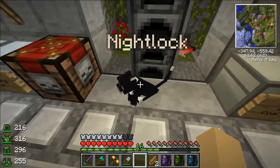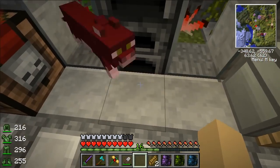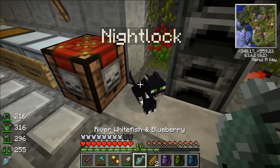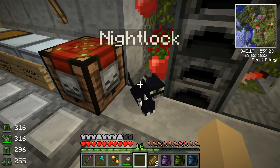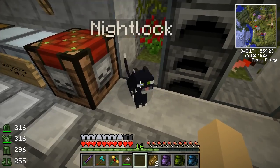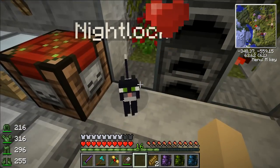There, all right, okay, Nightlock, I'm sorry. There's a spot right behind the ears, I know. Oops, Nightlock, I'm sorry. I'm so sorry, here. You can have the river whitefish, I'm so sorry. I rubbed too hard and made him mad. Oh, I'm so sorry, Nightlock. I did not mean to do that, oh my goodness. I love you too. Oh, I just about jumped out of my skin.